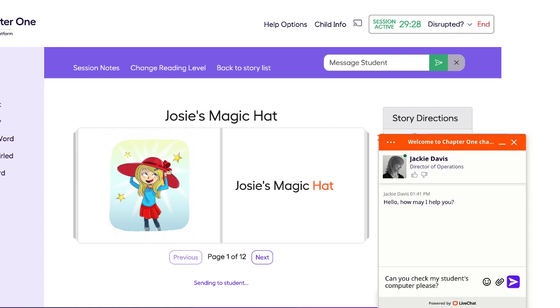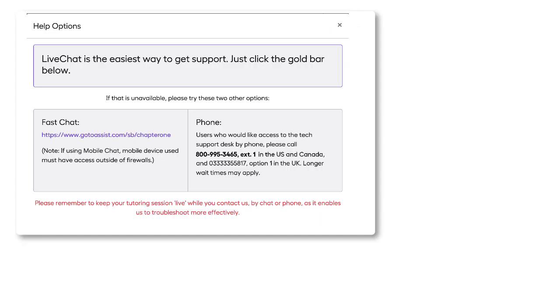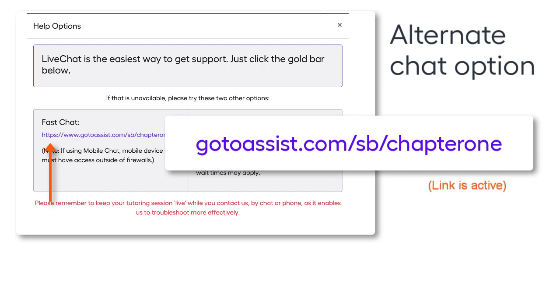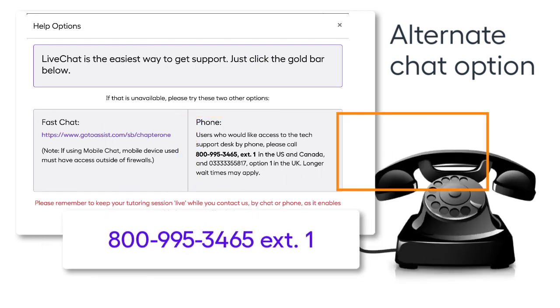Most volunteers have access to live chat. However, if your organization does not allow live chat, we do have other options available. To view other support options, click on the Help Options link at the top of the page. Please remember to have the school and teacher name available when using a support option other than live chat. Let's take a moment to review the other options available. If your organization allows fast chat, go to www.gotoassist.com/SB/chapter1. Once you're logged in, follow the prompts to connect with a chat support agent. You're welcome to call the 800 number for assistance. However, response time may be slower.